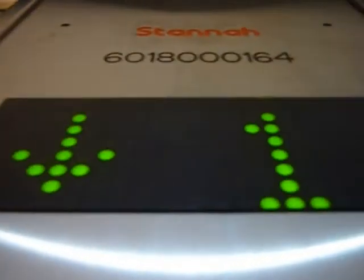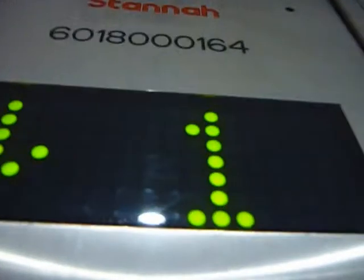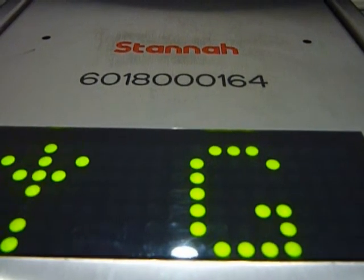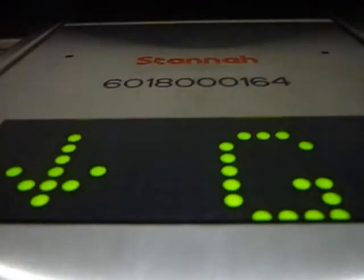Oh, going down. I've already pressed the button for ground. Why isn't the... There we go. Ground floor. Ground floor. Ground floor. Speaker. Emergency telephone.